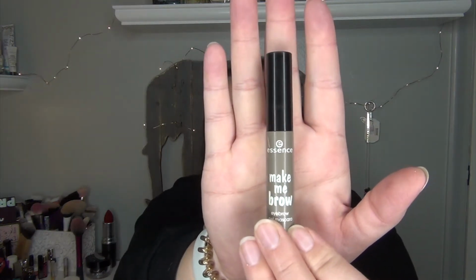I have the Essence Make Me Brow Eyebrow Gel Mascara in the shade 03 Soft Brownie Brows. Definitely too light for me, but the brow pencil that I'm using right now is actually a little bit too dark for me, so they kind of balance each other out, which is amazing. So I definitely want to get this completely used up, so we will see if that can actually happen. I think I'm getting very, very close. Every time I use this, there's less and less product, so we shall see.